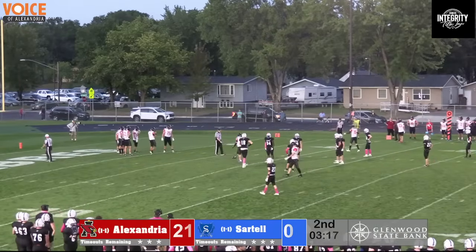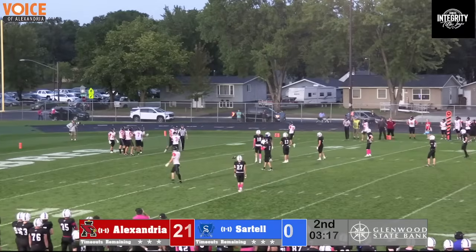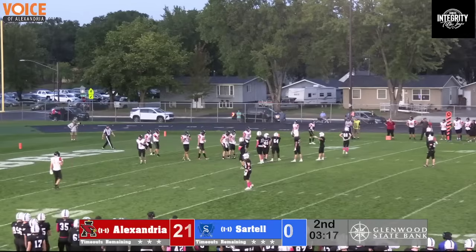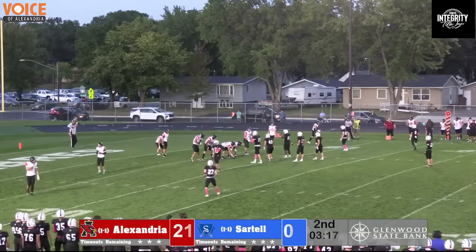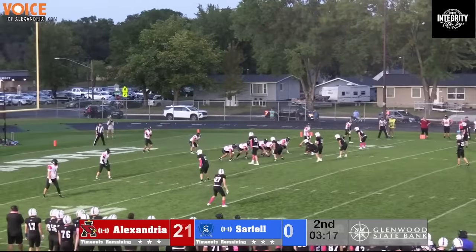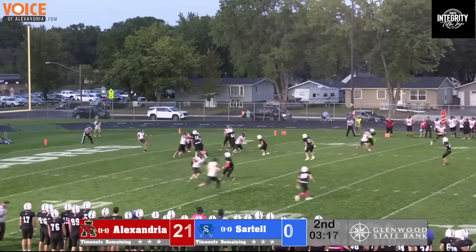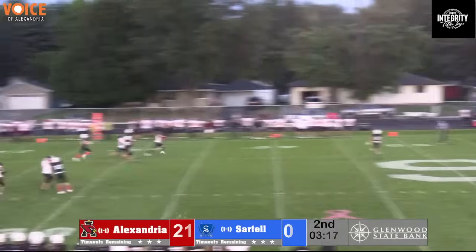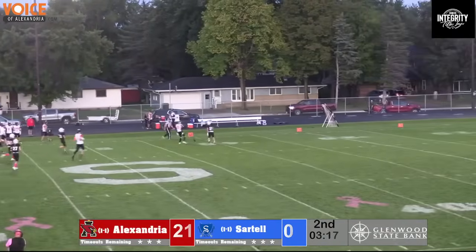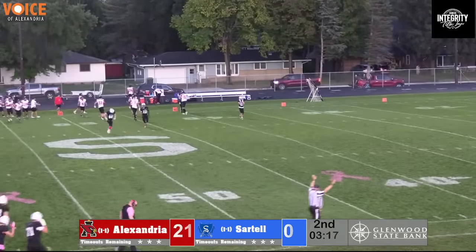So Alexandria had the defense make the goal line stand. The Cardinals were able to get an initial first down and then got backed up. So now Talon Witt in a punt formation here. Well, not yet. Now he is. Yep, now he goes back. Yeah, he can stand in the shotgun, then move back to punt formation, and he'll punt it away. It's going to take a bounce inside Sartell territory and a nice roll down to the 39-yard line.